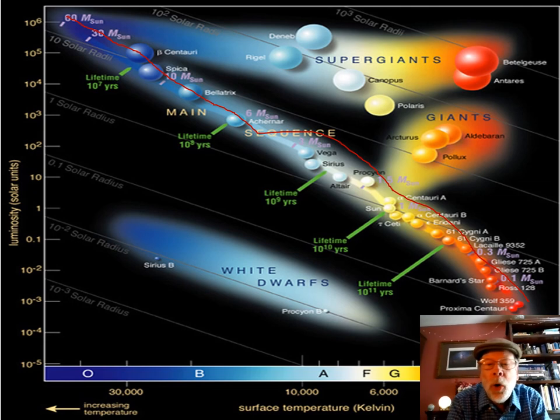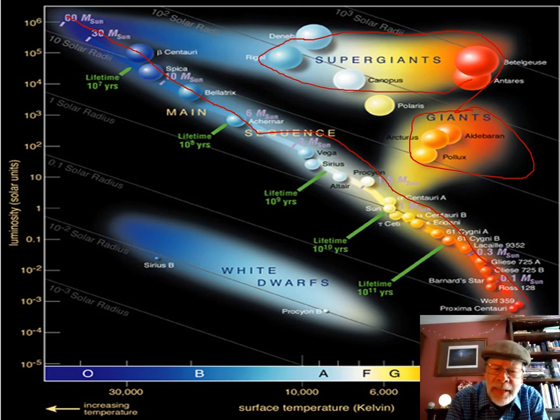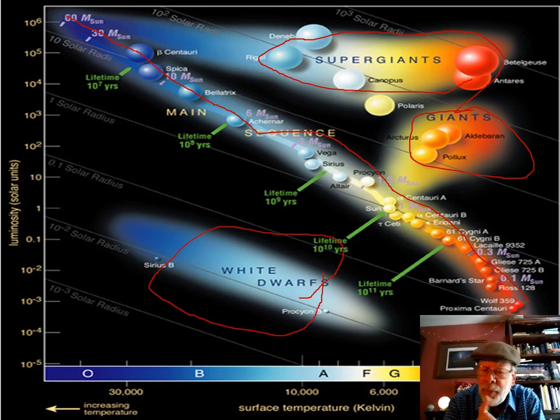But then you see whole other categories of stars. You see these giant stars, you see these super giant stars up here. They have to mean something different. And then we have this whole category of white dwarf stars down here. Very hot, but not very bright. So that starts to tell us how stars live.